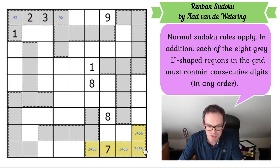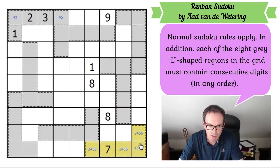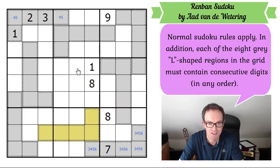Now that has reminded me of something I've seen before in puzzles like this. Sometimes this puzzle is called Renban, I think. But where you have regions of size 5, as we do in this puzzle, we actually know that every single one of these regions has to contain the digit 5. And that's because, self-evidently, there are 9 digits between 1 and 9 inclusive. So if we're looking to fill a 5-cell region with consecutive digits, the 5 simply has to be included in every one of those regions.